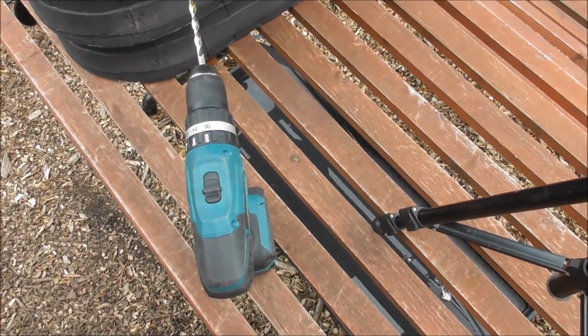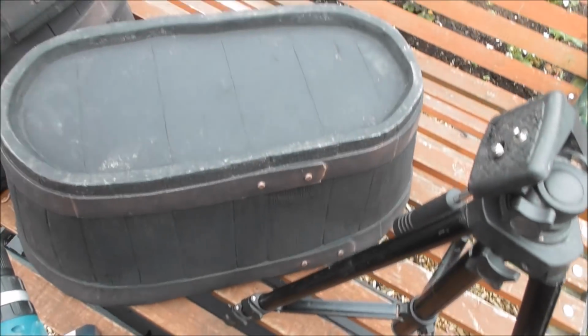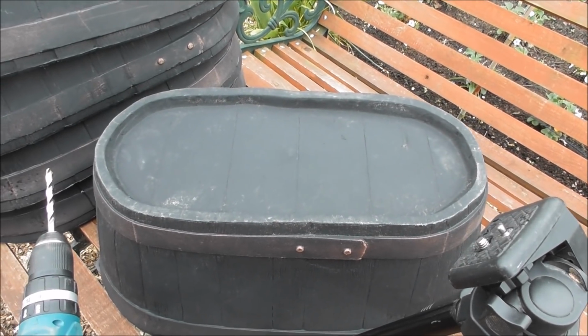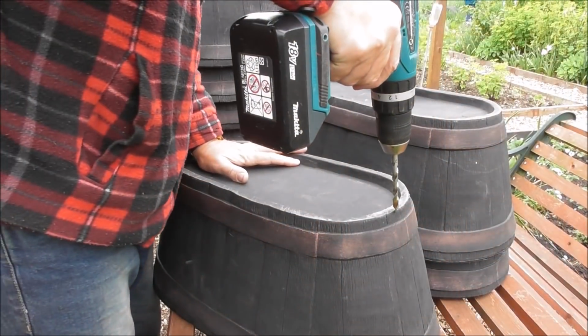So I've got my drills there, so I'm going to just start drilling them now. So be right back, folks. I'll set the camera up and show you what we're doing. So they're the planters, and then we got the drill out and we drilled these holes into them.